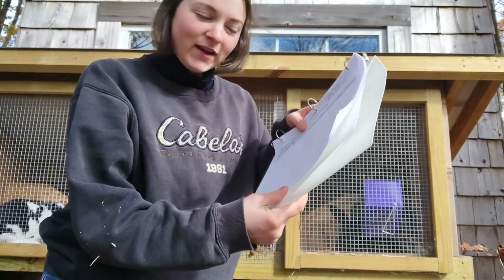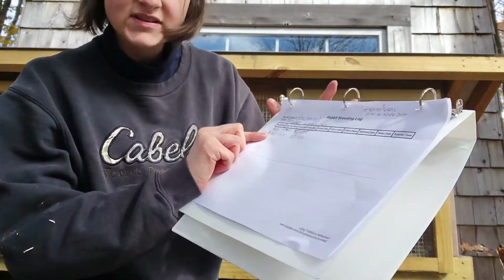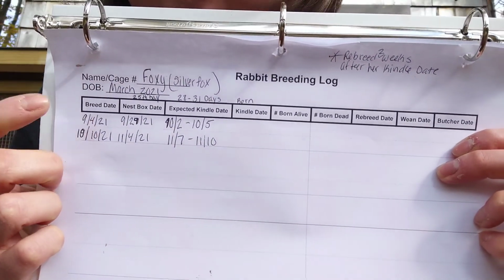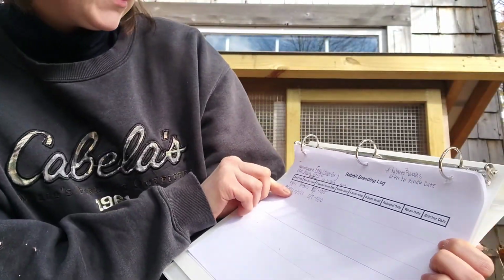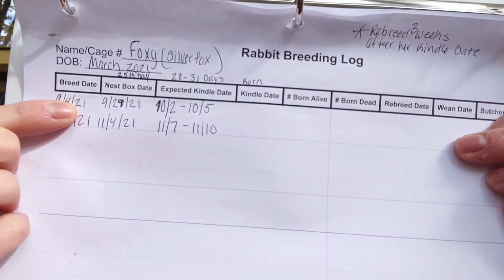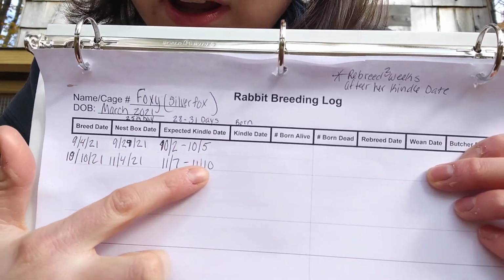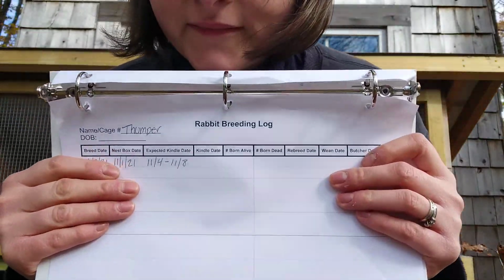As you can see right here, we always put down the breed date, her nesting box date, which is always day 25. We put in the nesting box, and then between 28 and 31 days will be her kindle date. This is actually Foxy's breeding log, but Thumper's, yeah, this is better.